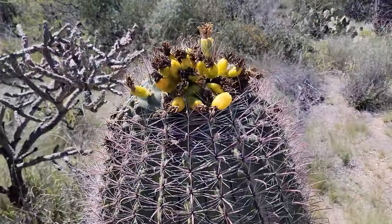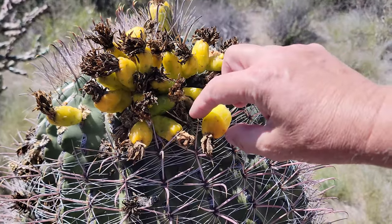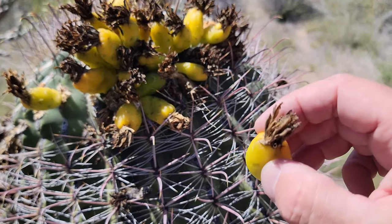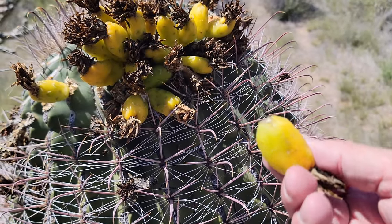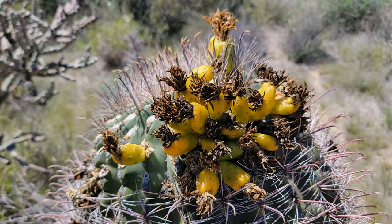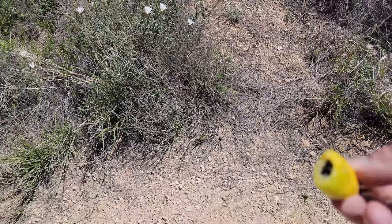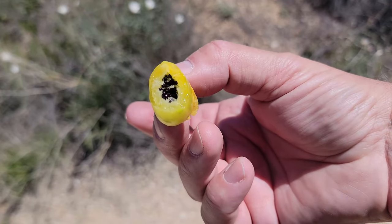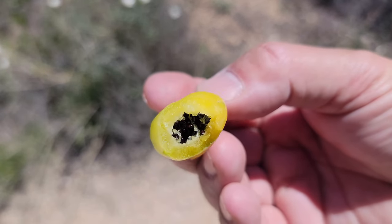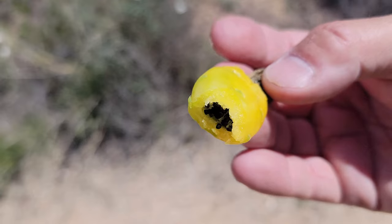There you go. Looks like some of these are starting to sprout. That looks like a little pineapple. Yeah. That is cool. So I guess that was the fruit. Broke it open and you can see the seeds inside. It's pretty neat.